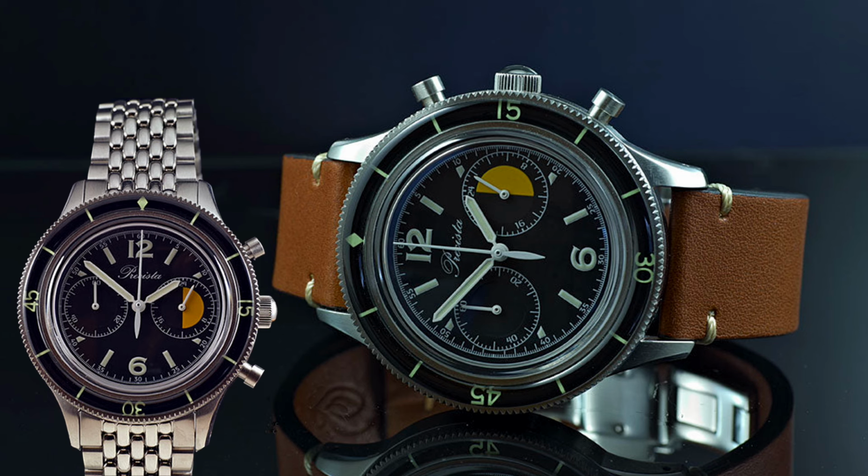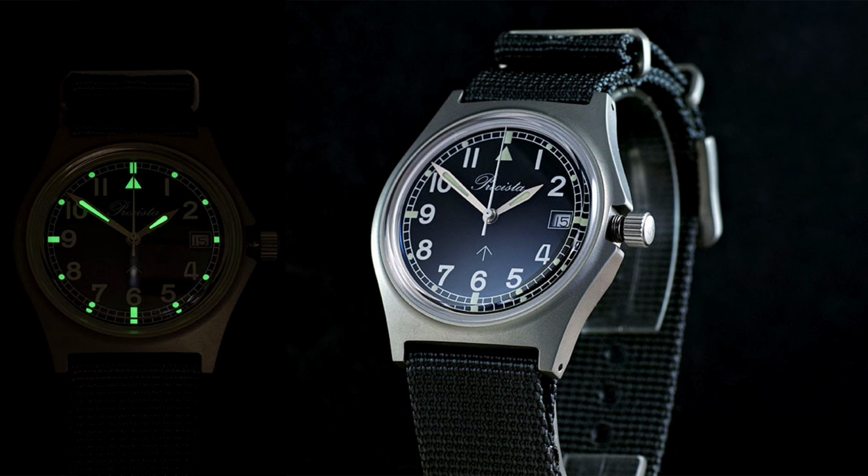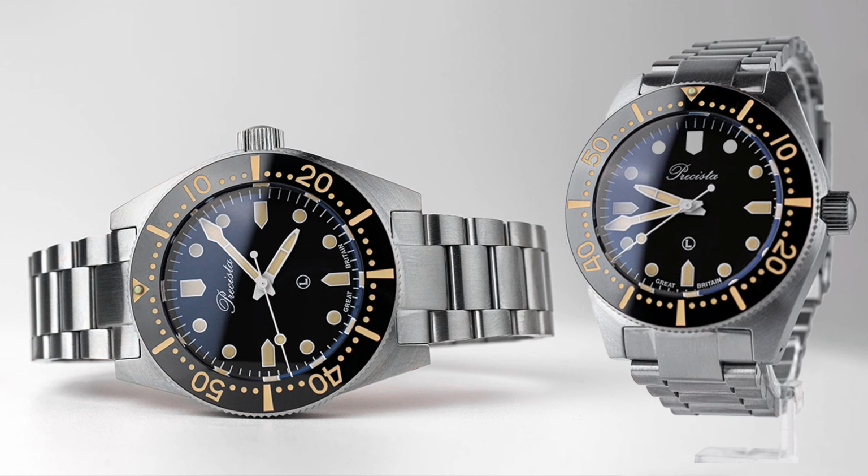This is the Aero Timer, an homage to a never-produced Blancpain Air Command on Seiko VK64. The PRS-10, a military-inspired quartz-powered 39mm watch. Or the Royal Navy Diver reissued, 40mm and Sellita SW200 caliber.